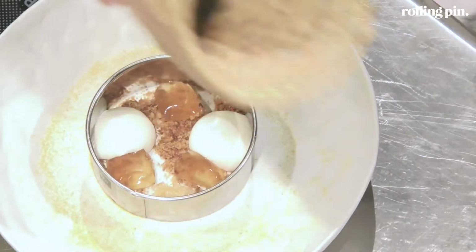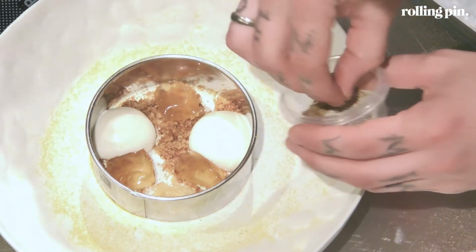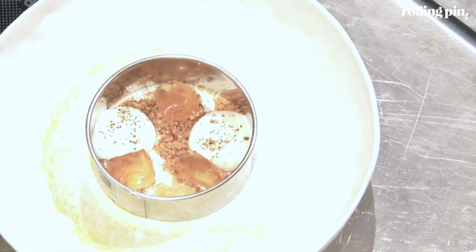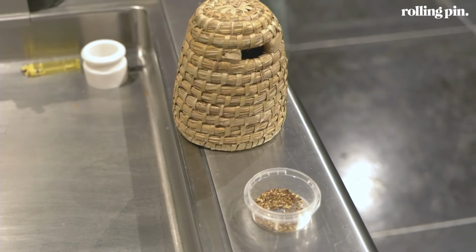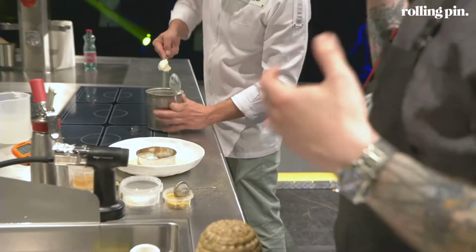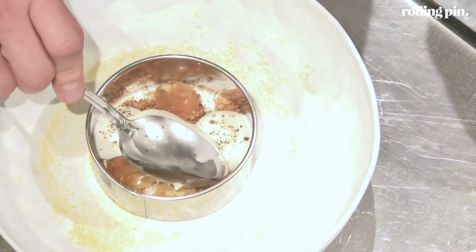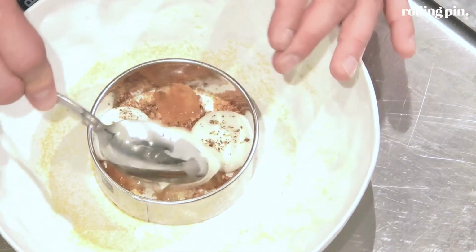Okay, and last step, which I want to show you. Now I am putting some Sichuan pepper on the top of honey, because I want to introduce the feeling when, for example, a bee stings you somewhere. The Sichuan pepper gives you a very similar feeling in your mouth. This is why I put it on the yogurt. Ice cream. Okay.